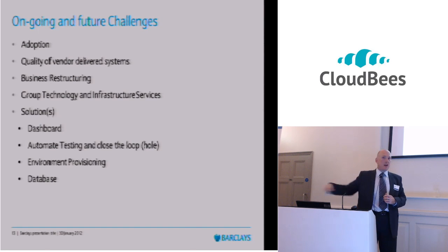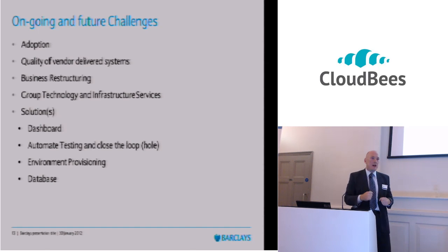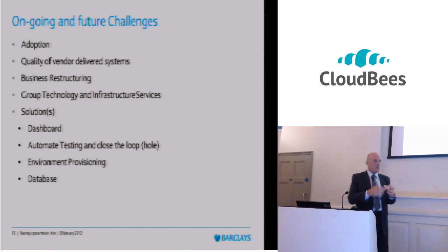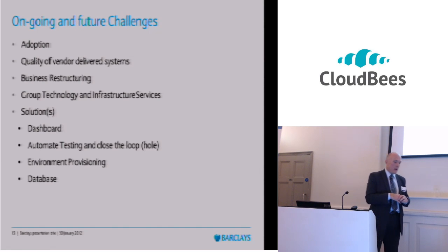Teams pick things up, they build a test machine, and they hold on to it for the rest of their lives, which means we've got test boxes sat in the environment that are doing nothing for like 9 months of the year. So we're trying to put something together that will allow us to build and rebuild environments that way.